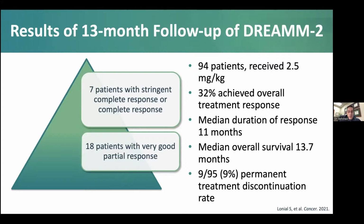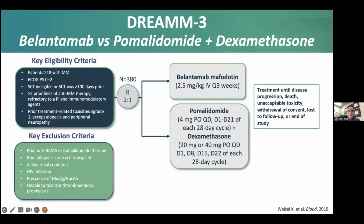So if we're going back to what we were talking about earlier, if the average survival rate might be as low as 3 months, increasing these patients' survival rate to almost 14 months is huge. And then additionally, only 9 of the 95 patients had discontinuation of treatment, with 3 of those being due to ocular side effects, and we'll get into depth in the upcoming slide.